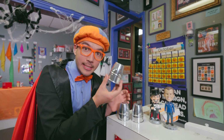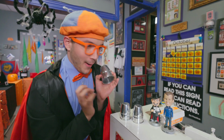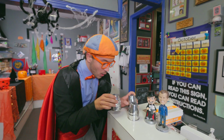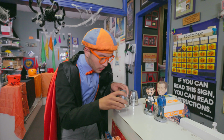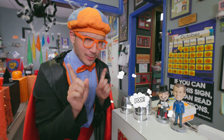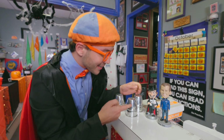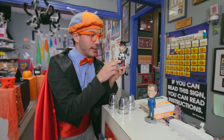Yeah, do you know what these are? They look just like a regular cup. But these are magic cups. Yeah! Ooh, you can put things underneath them, whoa, and rearrange them. And then they disappear, sometimes. Maybe they move spaces. Oh, hey, look. It's a little bobblehead.